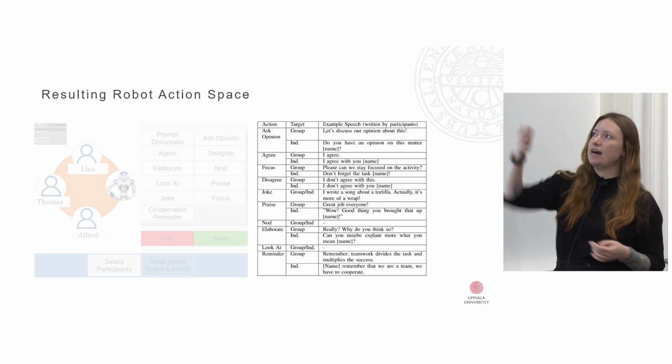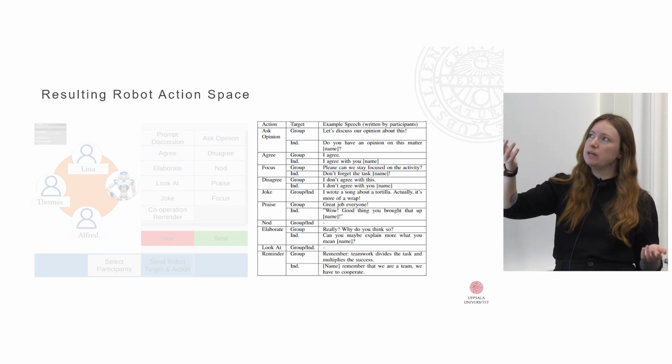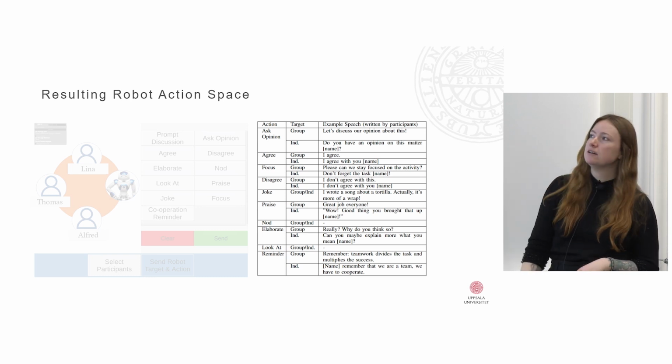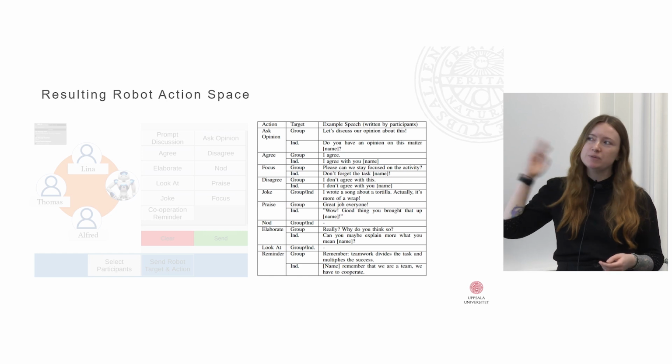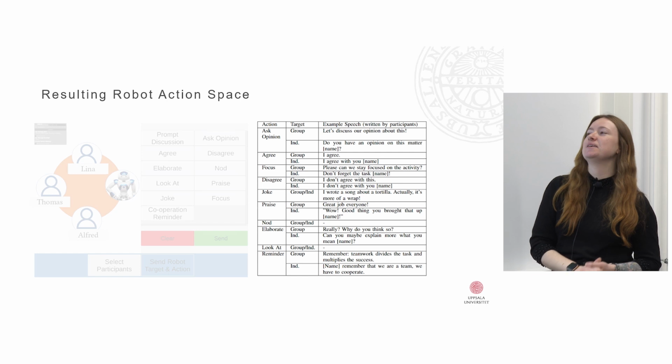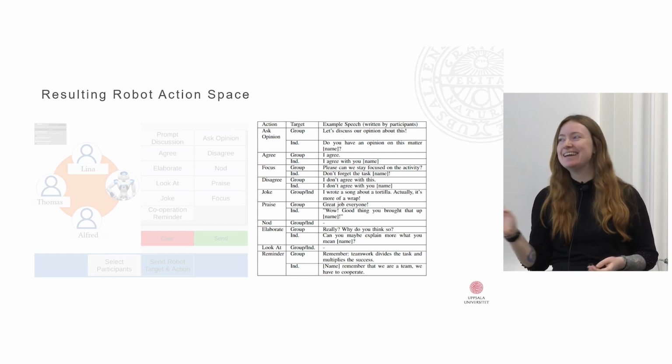Things like, ask someone's opinion. Again, at the group level, you can just say, let's discuss our opinion about this. Or, do you have an opinion on this matter, insert name? The joke is only at the group level. The joke was a very important action for the kids, as I'm sure you can imagine, and I'll talk a little bit about that later.